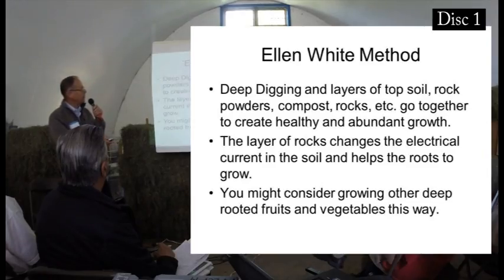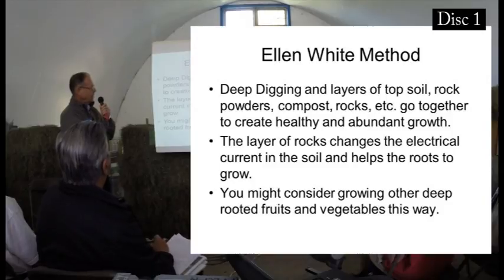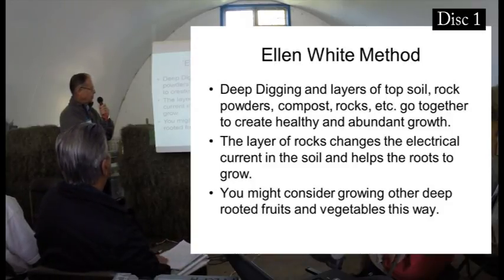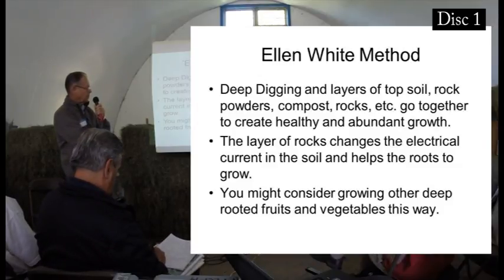Okay, what is this? It's deep digging and layers of topsoil, rock powders, composts, rocks. They go together to create a healthy and abundant growth. The layer of rocks changes the electrical current in the soil and helps the roots to grow. You might consider growing other deep-rooted fruits and vegetables this way.